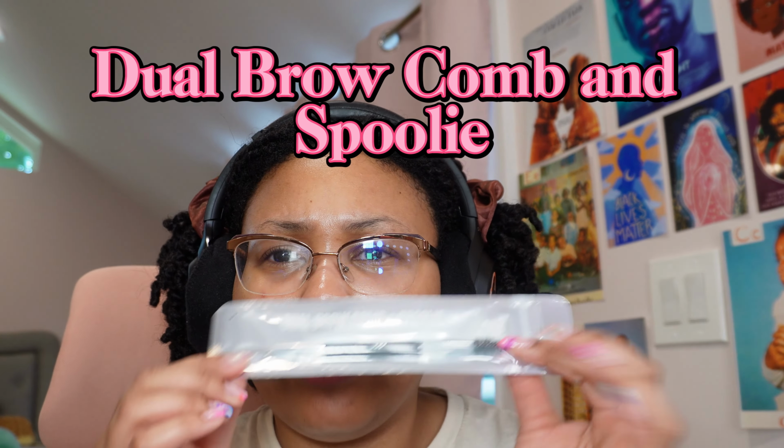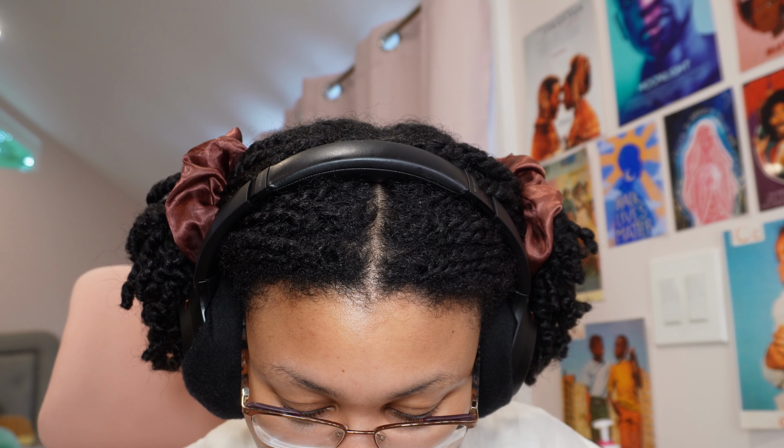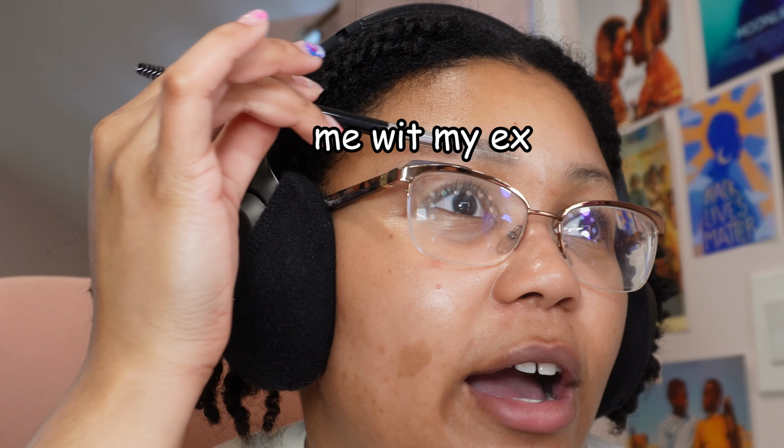And then the last thing I got was this dual brow comb and spoolie because I want to learn how to block my brows. I've been trying, and it's hard. Oh no, I think I broke my nail. Anyways, I broke my nail. I got this because it has a little comb, and I would love to use this to separate the brow hairs, and especially like the others, I just love me a good spoolie just to set my brows every day. Even to block or not to block, don't matter. I will definitely be using this brush. I'm excited. But I hope y'all like that.